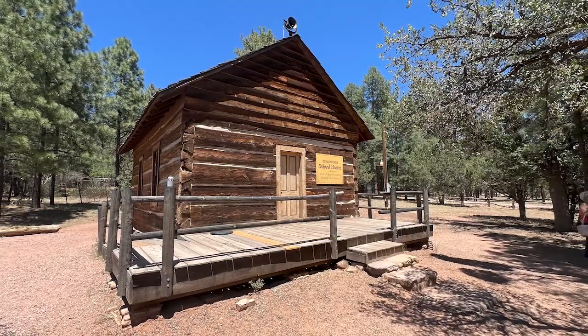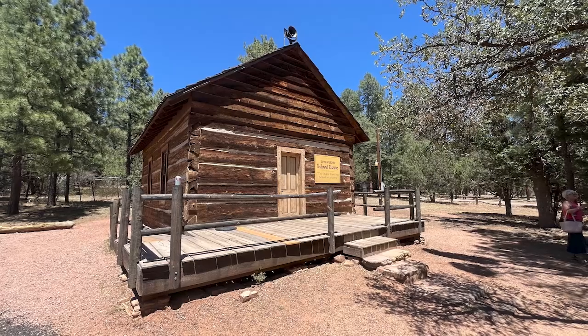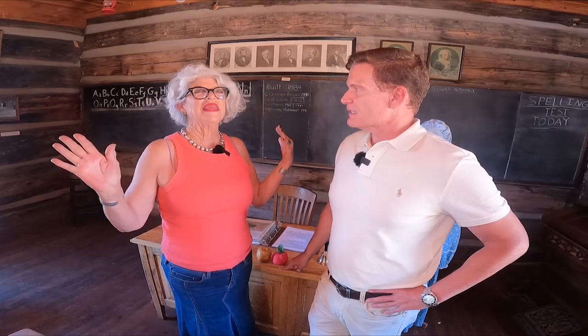So the school was in use from 1882 to about 1915, 1917. And just moved on to a bigger, better school at that point? Yes, it did. And then it became dilapidated and no one really ever used it. So people still want to see it today. What is it about these things that they're drawn to?